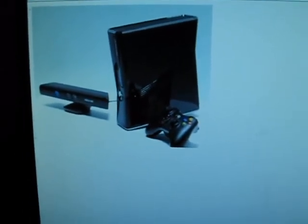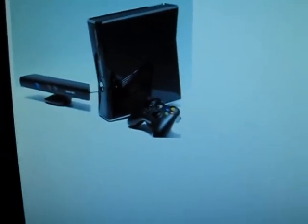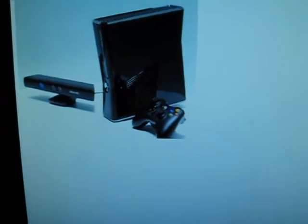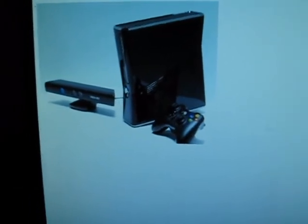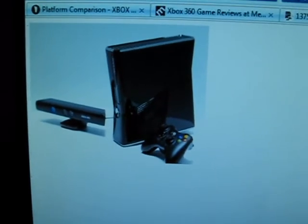It kind of looks like an X if you really piece it together. And the controller did not change at all, other than it is a shiny silver Xbox Live Guide button. Also, everything is touch on the Xbox 360, and it's very sensitive. If you touch the tray, it'll open the disc tray. If you touch the power button, it'll power on, etc.